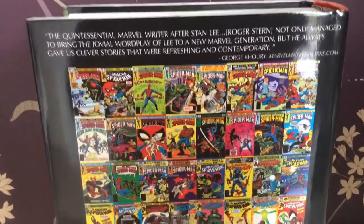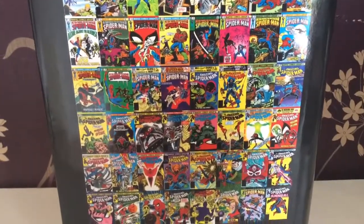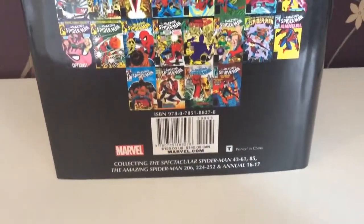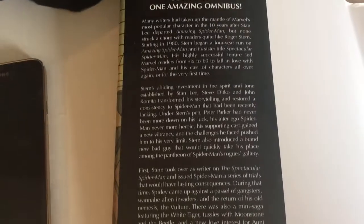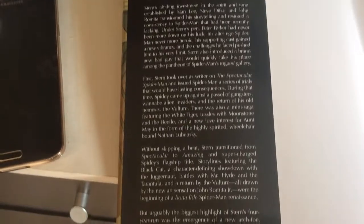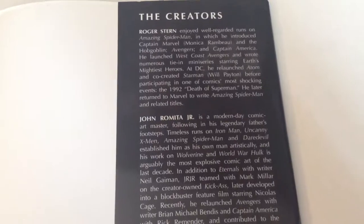Here you can see all the covers from Peter Parker, the Spectacular Spider-Man, and the Amazing Spider-Man, which it's pretty much split across. And down here you have all the issues that are included. Underneath the dust cover you have this little section. Roger Stern was quite a good storyteller, in my opinion. I really dig the stories that he gave us. And then it's just a bit about the creators, so Roger and John. Rest in peace, John.